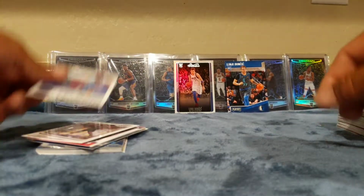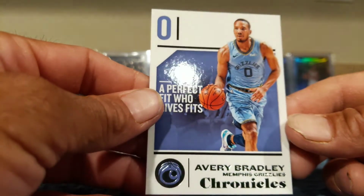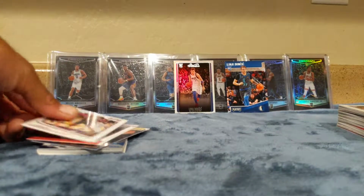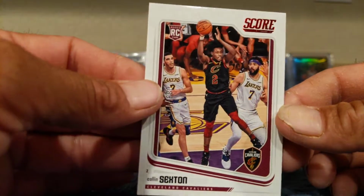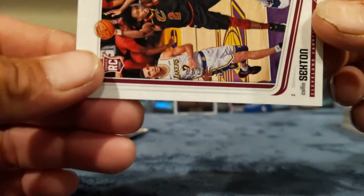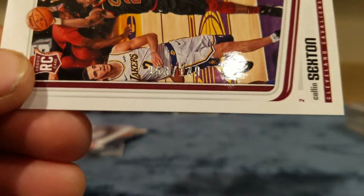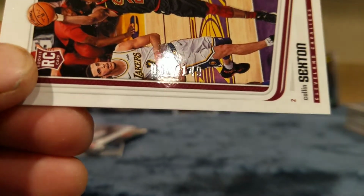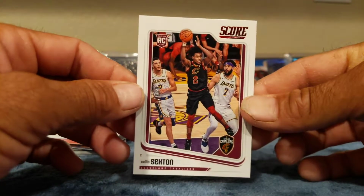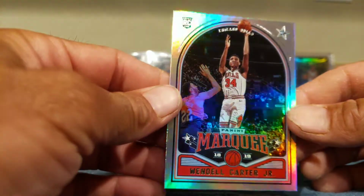Jordan Clarkson, Chronicles. Again, it's however you see it. It is what it is. Avery Bradley. And then we got a Sexton Score, and this one is numbered. Let's see if I can get that, 63 of 149. So that's going to be a red Collin Sexton Score. I was wondering why that was in the middle. Pretty cool.